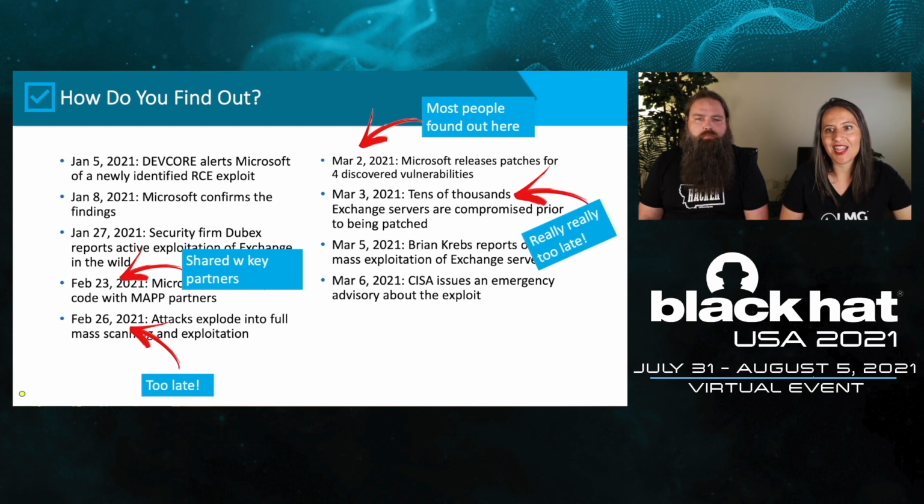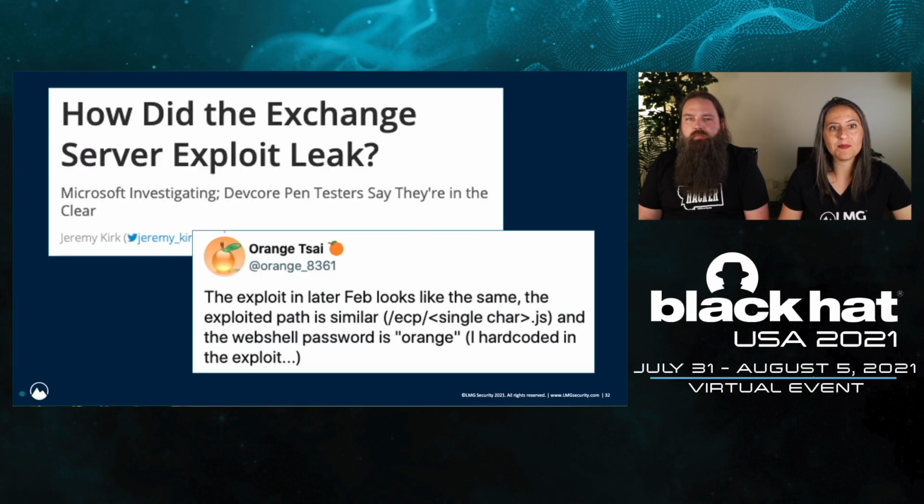And the next day, tens of thousands of Exchange servers were already compromised. So unless you were right on top of that and installed the patches right away, chances are pretty good that you were already compromised in some form or fashion. And even then, it might have been too late.